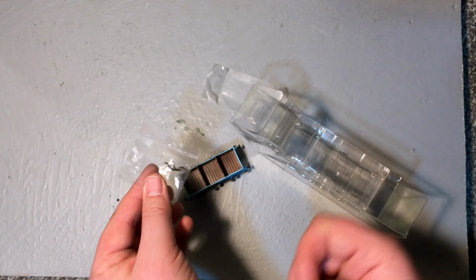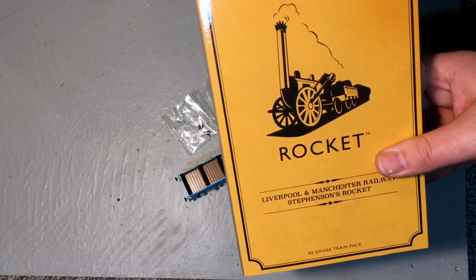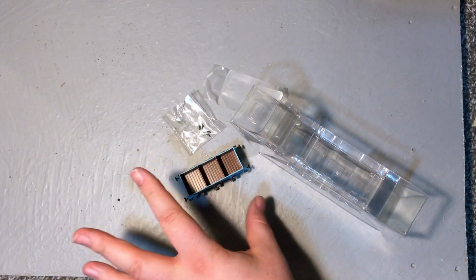It comes with 2 of these, 1 for each side. You do get some spares in the set that comes with the rocket, and likewise you probably only need 1 of these to couple this on the end of the train.